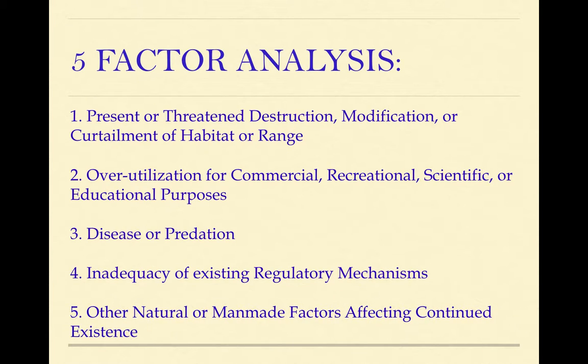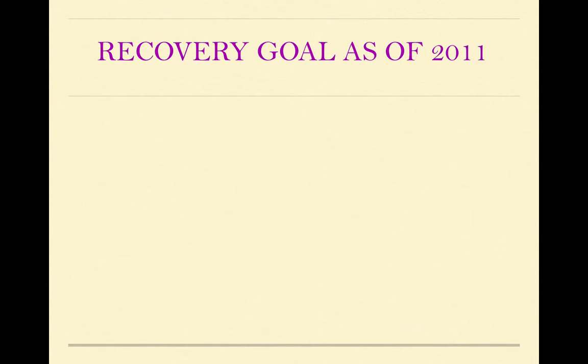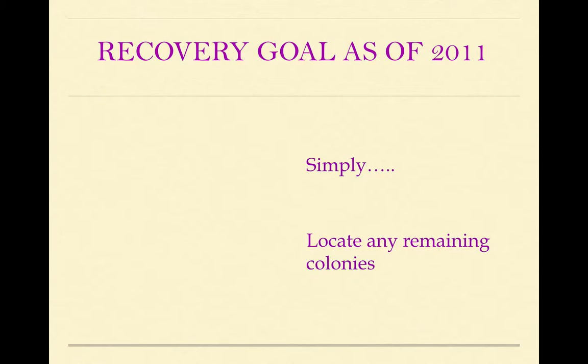And then number 5 is other natural or man-made factors affecting continued existence. And one that was mentioned was, of course, climate change. So, what is the recovery goal as of that 2011 5-year review for this animal? Simply to locate any remaining colonies. That is the actual recovery goal on the document, is simply just to find this animal.